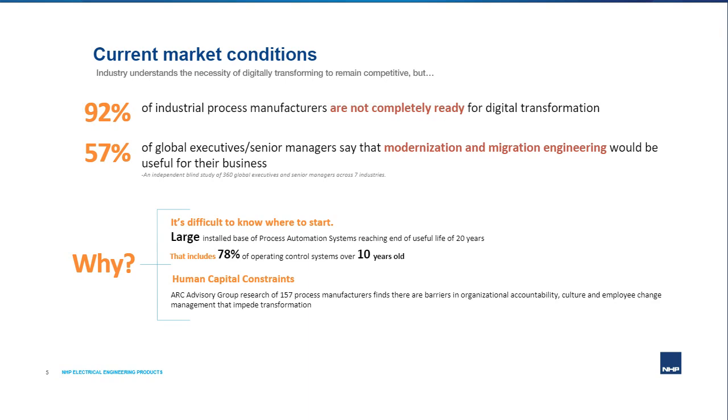So why is it difficult? It's difficult to know where to start. What we do know is there's a large install base of process automation systems reaching end of useful life of 20 years. That includes 78% of operating control systems being over 10 years old.